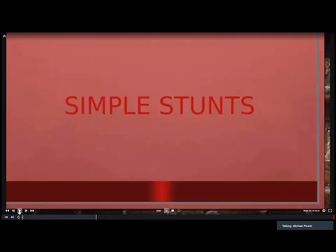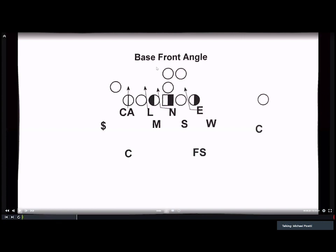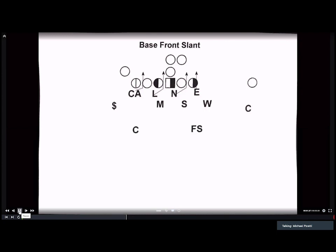Simple stunts, different stunts that we were able to bring at it that makes life a little interesting for the wing T teams. Again, basically just angles. The whole idea is these guards want to get out. They want to cause havoc. And if we can get into the gaps that they're leaving, we can cause havoc in the backfield with it, okay? Your basic angle, your basic slant, up front.